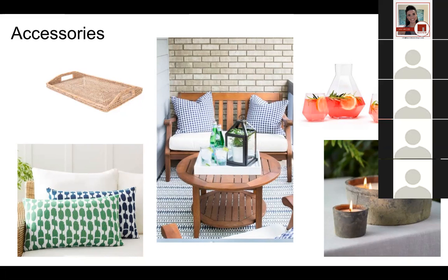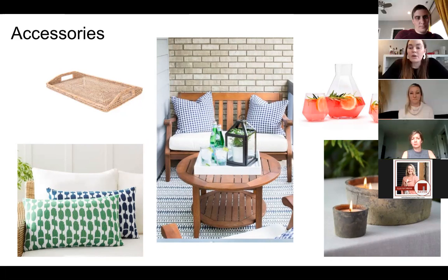Okay, so that covers our general process of going from a plan to accessories. And now what we would like to do is share our own spaces and how we utilized that same plan. So Julie and Denise and myself all had totally different types of spaces. We all had different budgets, and we all utilized the same strategy. So first we're gonna see Denise's really awesome roof deck.